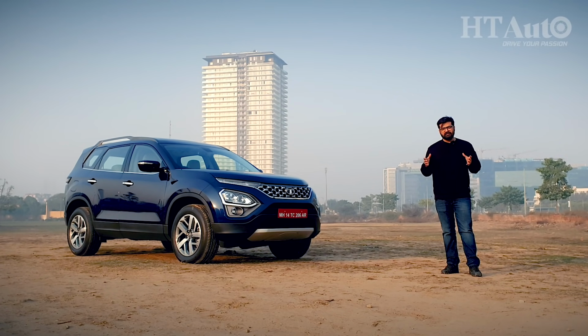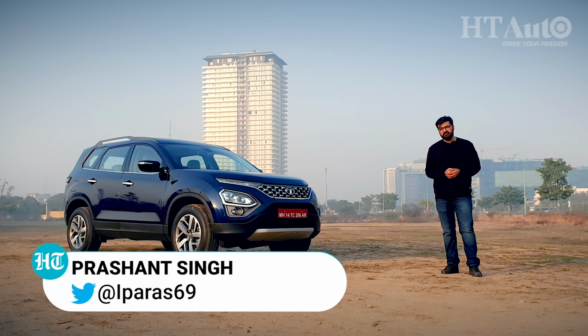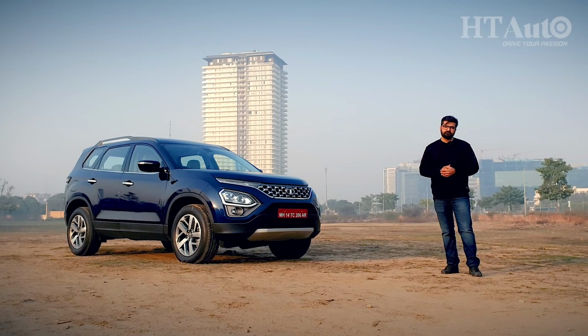Tata Safari, a legendary name that made the base for SUVs in India, has made a surprising comeback. And this time around, it's bigger, it's bolder, and it's ready to take the fight in the heavyweight segment. Yes, it does remind of the Harrier from certain angles, and you might also call it a longer version of it. So let's put this car to test to find out what it really has to offer.